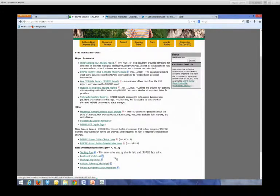Some sites find these really helpful because the therapists can quickly fill out the worksheet and then hand that off to an administrative assistant or clerical staff to actually enter the data into the system.